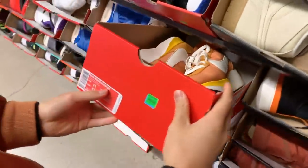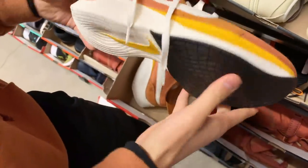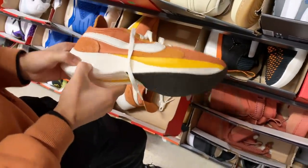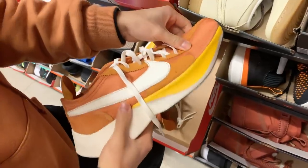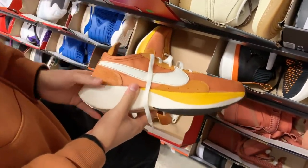You got another one. It's called the Moon Racer. These are kind of dope. There's like a classic. So it's basically the Vapor Street bottom with the full length React, which is super comfortable. That has a vibe of the old waffles. Yeah, the old Nike waffles. Kind of reminds you of a Cortez for some reason. I don't know why those are really sick to me.